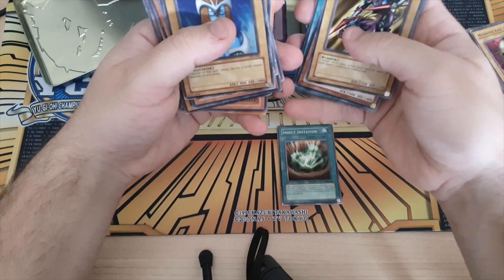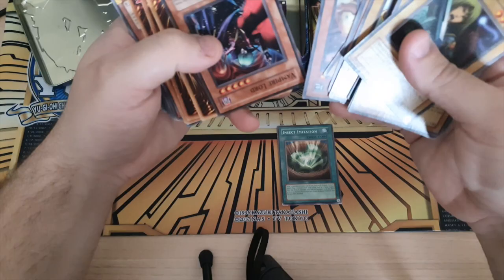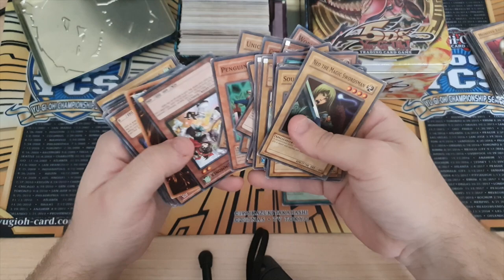Let's move these around here. Bunch of SYE cards. Mystical Elf, Armel, Neo the Magic Swordsman. Oops, Neo's gone for a six. Sea Serpent, Electrics, and what else? There's a Vampire Lord. Illidan. Let's see if we can find ourselves some WoW Warriors. Shout out to John Papadopoulos.